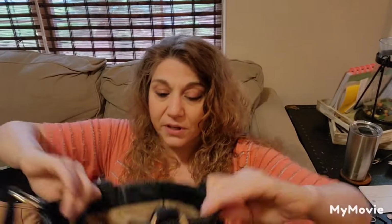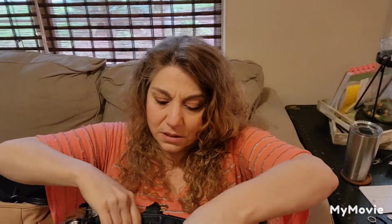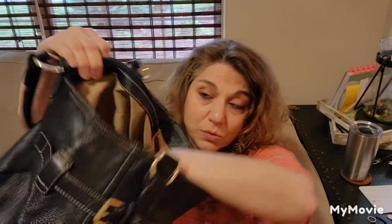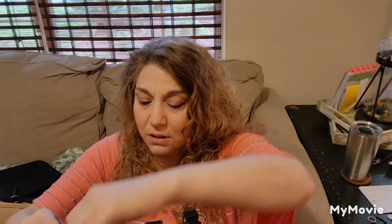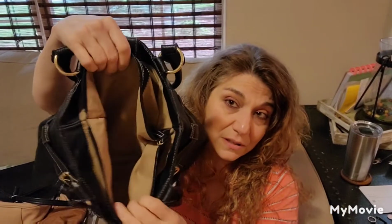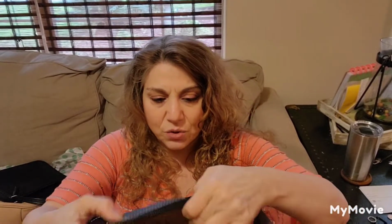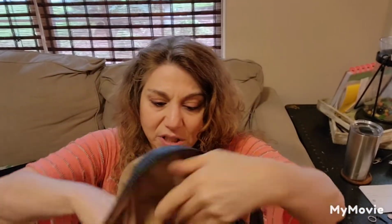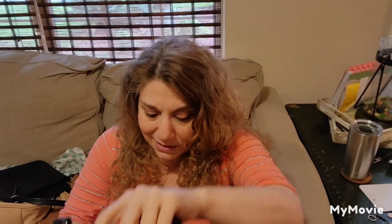Okay, again, another magnetic closure. Okay, so I see three compartments. Here's one. Here's the zipper compartment. Okay, I think I saw a little stain. Yeah, there is a little staining. I don't know if the camera is picking that up right over here. So there is a little bit of staining on the lining. Nothing too bad. I would still use a bag like that.